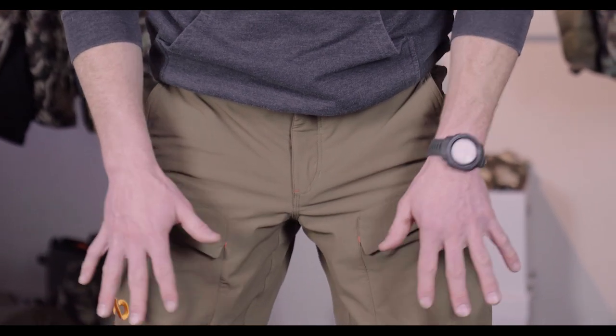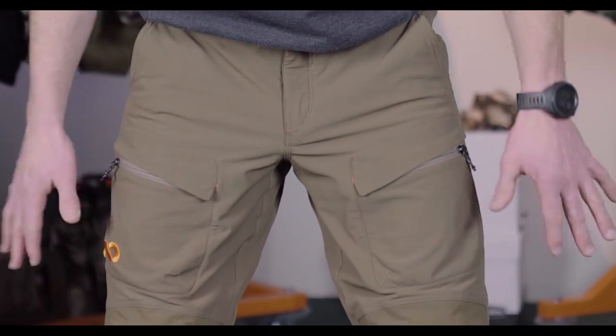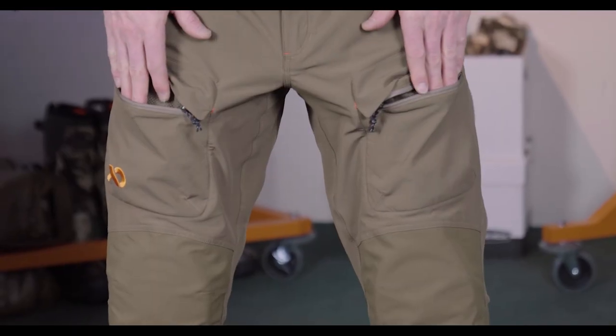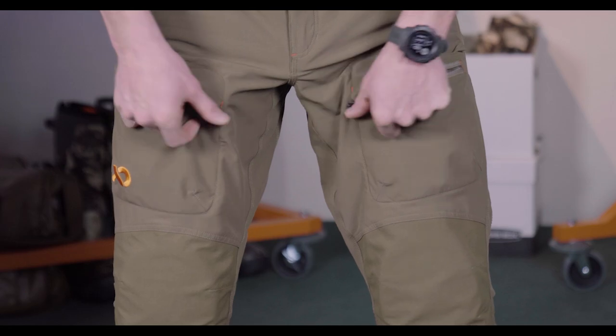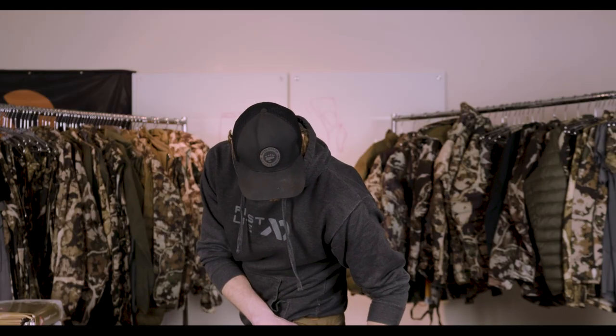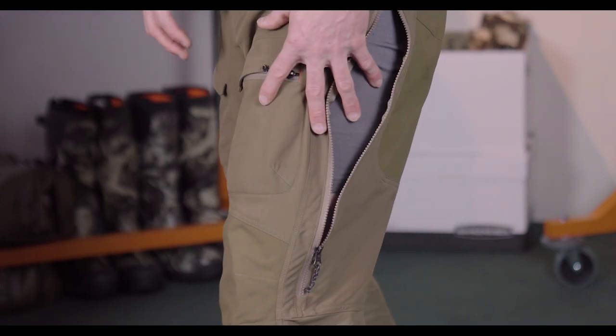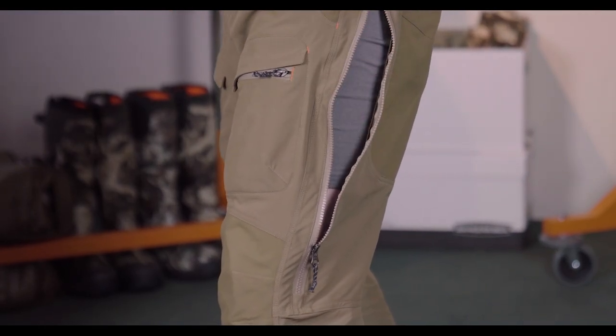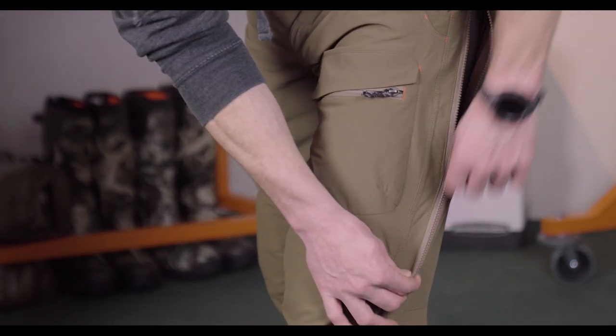Dual cargo pockets located on the front of the pant as opposed to the side. Awesome for stashing things you need quick access to. Able to secure more valuable things that you don't want falling out if you're moving quickly in these zip pockets. These side vents are extremely handy when you're gaining elevation, generating a lot of heat, or in the early season when it's just hotter outside and you need to stay cool.